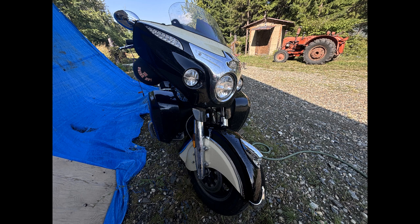But anyway, by the look of that fender, I never picked up any dirt and grime there to match it up with the rest of the bike. So we'll have to go out for another ride here later on and see if we can match it up. That's the end of the video.